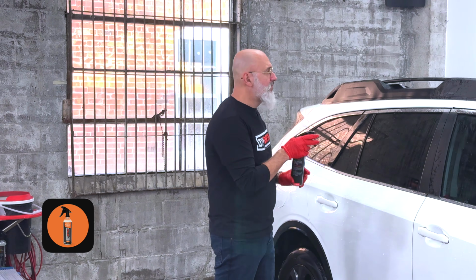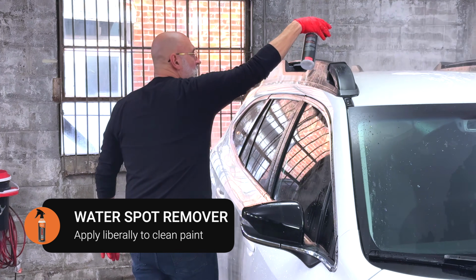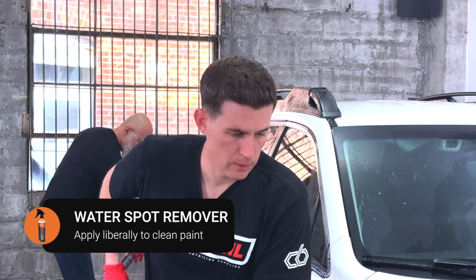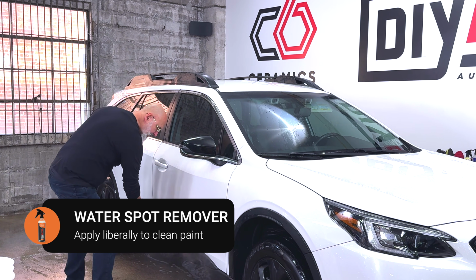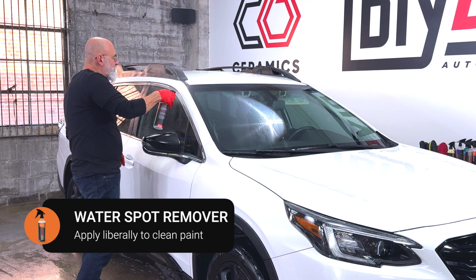So it's removing those minerals. That's all it's doing. It's slightly acidic. It's lactic acid that's the main ingredient in it. And it's taking off the minerals, exposing the paint, the coating, the sealant, whatever you have on your surface. And those minerals make it so that the water just sort of sits there and hangs out on the paint. It doesn't bead, it doesn't sheet, it just slowly goes away.